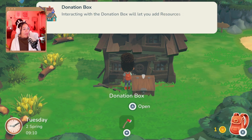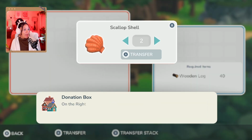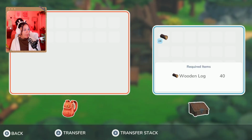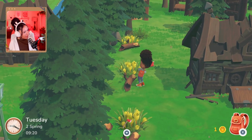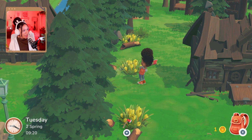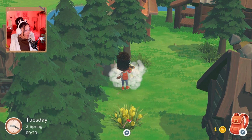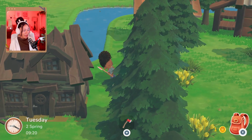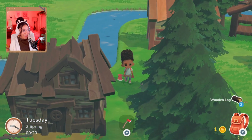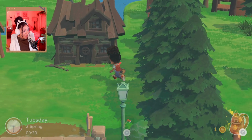Y'all already know I'm going to the beach house. I'm going straight to the beach house. I put it right in front of the door. Whoopsies. Okay, I need 40 wooden logs. Okay, so we can do 24. I'm just gonna get all the wooden logs myself, because guess what? I'm an independent woman. I don't need no donations. Maybe that's the point. Maybe the point is for me to fill the donation box, and then they will build the house for me. I'm inept and I can't build a house. You see how I chopped this log? I can't build a house. Zero coordination. Zero handy working skills, but that's okay.